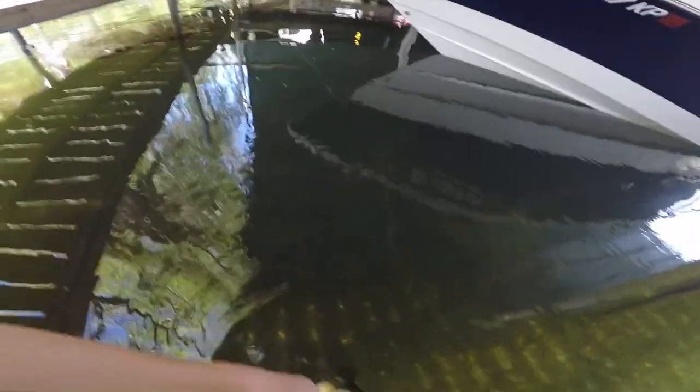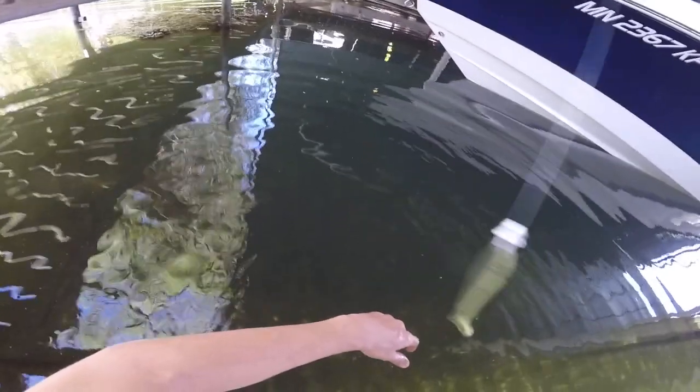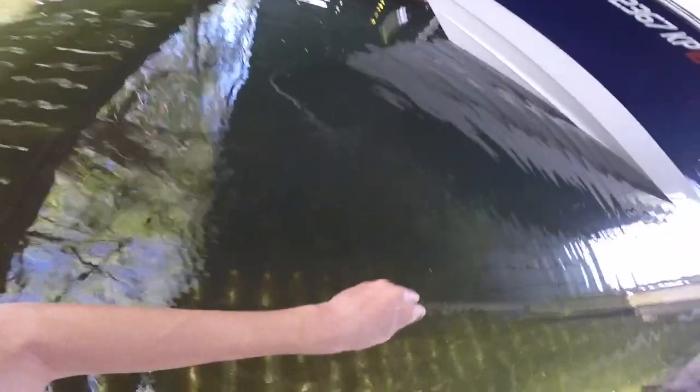All right, guys, get a release on this guy. Absolute stud, 3 pounder, 3+. I don't have a scale, so I can't weigh it, but there she goes. Hopefully we can get a few more for you guys at the end, because I have to go pretty soon, but it's turning out to be a really good day. See if we can get that 4 pounder.